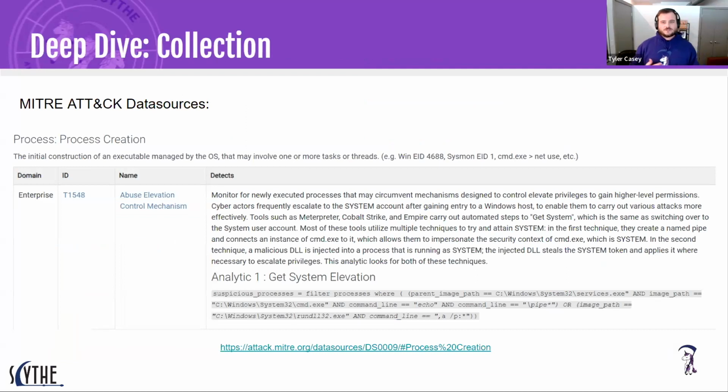A little more on that, in addition to detections, MITRE ATT&CK also provides a data sources section. This data source here is for process creation. It'll break down the tactics and techniques, how to detect them, and what event IDs you can search on to find the events. In this example, we see process creation via technique 1548, abuse elevation control mechanism, which is when a process attempts to elevate to system level permissions, and they have an analytic there to aid you in your detection efforts. So very useful. MITRE ATT&CK has a lot of good stuff there.